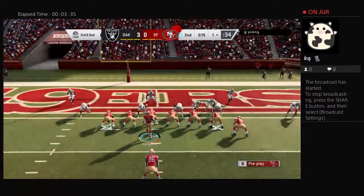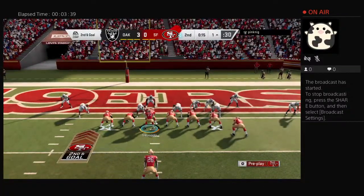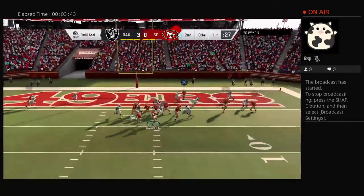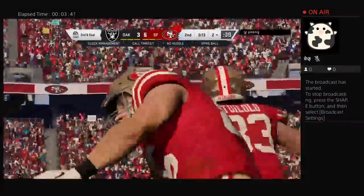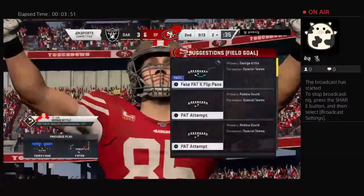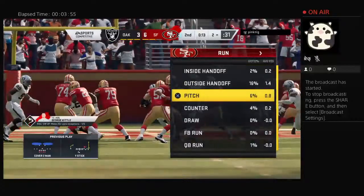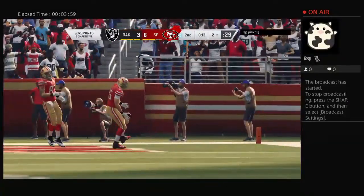Here we go. Another shot from the 1 on 2nd and goal. Garoppolo looks to throw. That is caught by the tight end, Kittle. Touchdown, 49ers. George Kittle, as the first half is winding down. And the 49ers have now taken the lead.